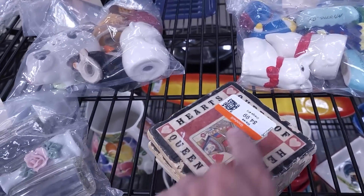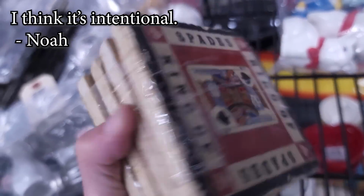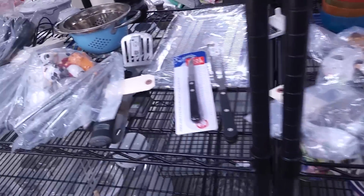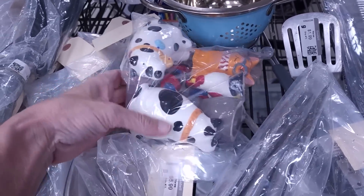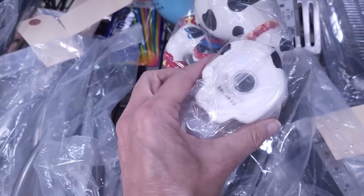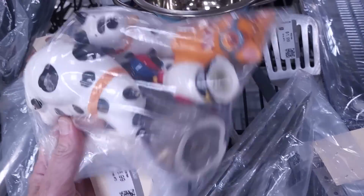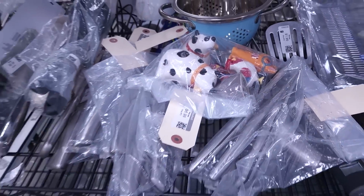These coasters look fun, and I don't know if they're intentionally made to look all worn out on the edges, but they're bugging me a little bit because of that. So that is why I am passing those by. Oh, here's more. Some chickens, some dogs. These are certified international. Oh, the chickens are so cute, but $7. No, we're gonna pass on that one.